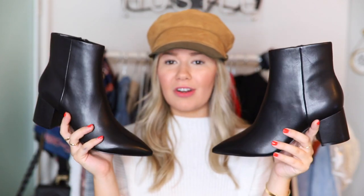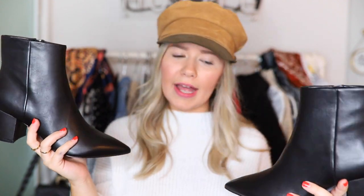I love Mark Fisher. Their shoes are always so comfortable. Comfort is the most important thing to me. Cuteness is second, of course, at least when it comes to shoes. Definitely with shoes, I'm gonna walk in comfortable shoes. But yeah, these are awesome. I had a pair like these last year, but they're beaten down now because they weren't as nice. These are actually kind of nice.